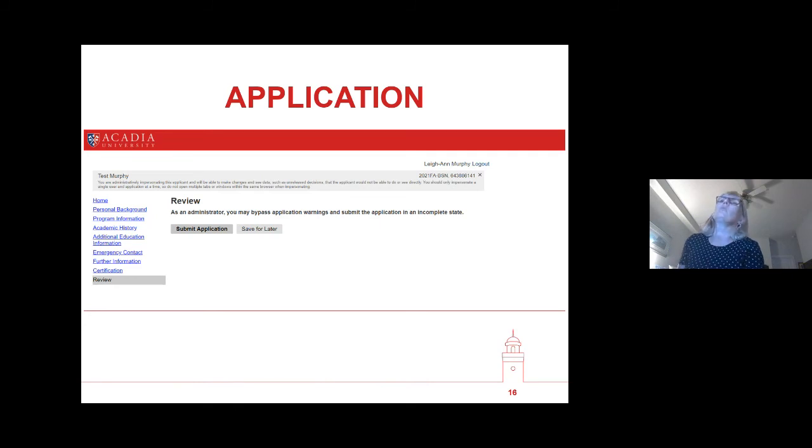If you're having problems and you have filled everything out and it's not letting you submit the application, that's where you email that admissions@acadiau.ca email address. One of my team will take a look at that. I might even get the email. I'll take a look through that and we'll get that application submitted for you, because you don't want to have spent all that time filling it out and then have it stuck in cyberspace for some reason.